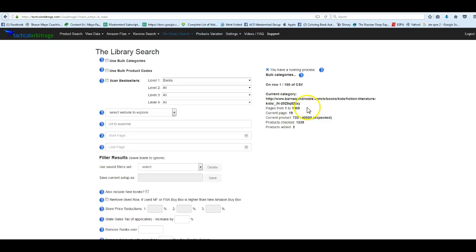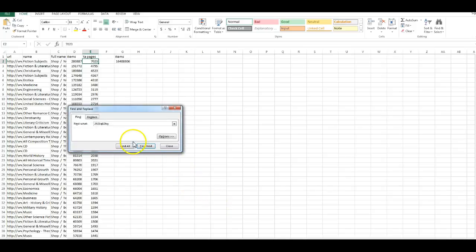As you can see with this bulk search, it says page up to 1,000, but in reality, it's actually much bigger.